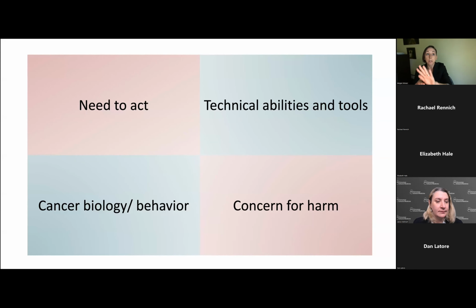I am always trying to balance my technical abilities and the tools that I have with a healthy humility against the fact that the cancer biology and the behavior of the cancer may dictate the outcomes beyond what I can intervene on with my metal scalpel. And I know that sounds anathema to be saying that as a surgeon, so I'll repeat it again. The metal of a scalpel can rarely intervene on the biology of a cancer.